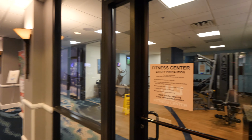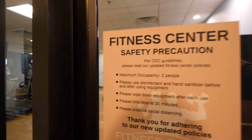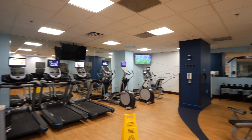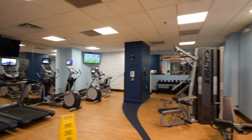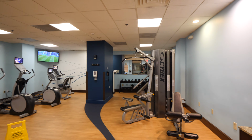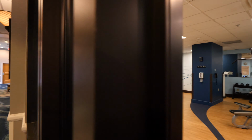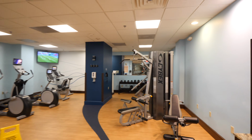And right here, you could see a fitness room. And of course, they are playing the game. So if you need to exercise, you can come in the fitness room right here. Mainly treadmills, at least in this room. Oh, you have some weights in the back over there.